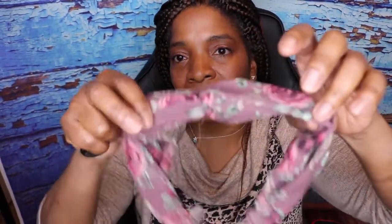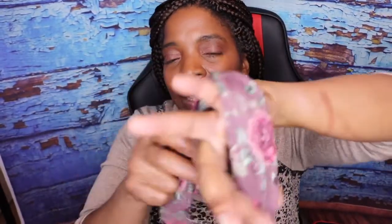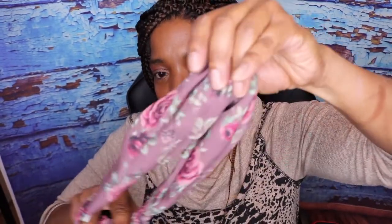This is probably more so for, this is another headband. I'm into headbands lately because I like trying to keep my natural hair looking neat, and these headbands look great. So this again would be for once I get the braids out.